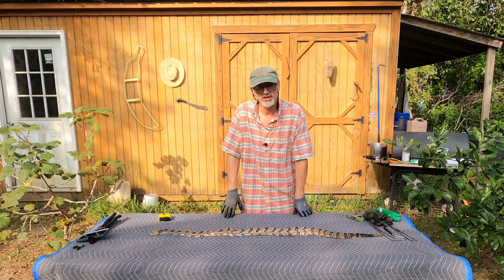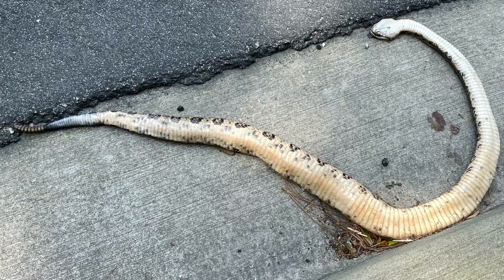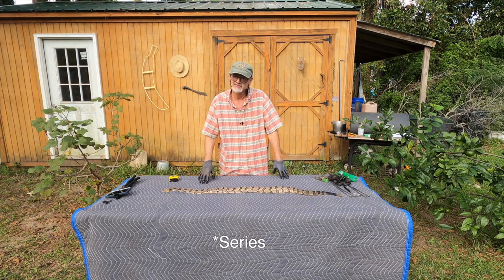We've got a series of videos coming up, and in the first one we are going to take a look at this canebrake rattlesnake. It was a roadkill. We're going to take a look at the outside of it. We're going to look at the fangs. We're going to look at the rattle. In part two of the video, we're going to open the rattlesnake up and take a look at what's inside of it. And in part three, we're actually going to skin the rattlesnake and tan the hide. So there's something to look forward to with all that.